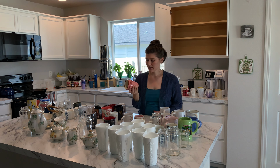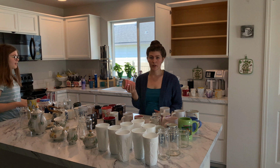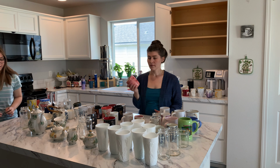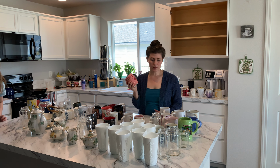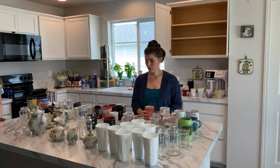This one I got when I was in the hospital trying to not have my son. My water broke 7 weeks before his due date, and he was born on Valentine's Day, 6 weeks early. So this is the cup I got in the hospital, and I like it. So, keep this one.